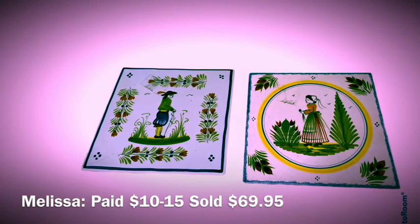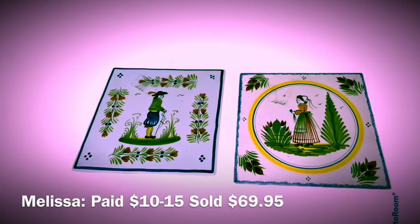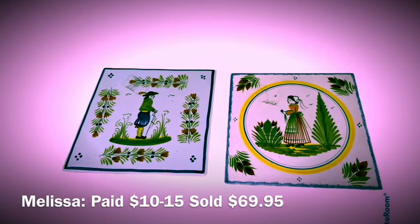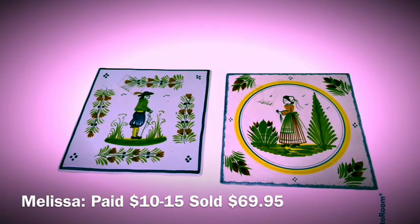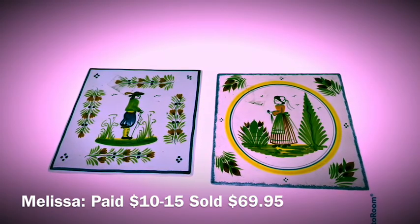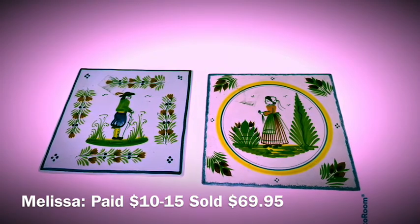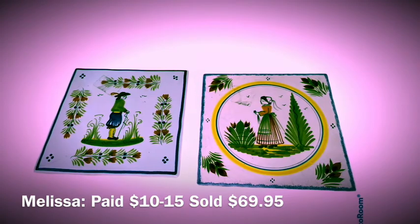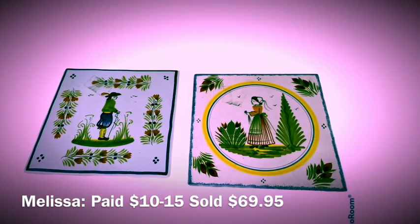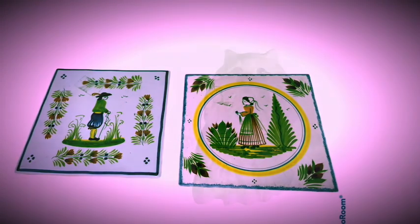I bought these 2 vintage tiles, and I found them at an antique store. In the booth that they were at, they were having a sale, so I got them for between $10 and $15. I'm not perfectly sure, but they are signed on the back Henriette Quimper, which is very, very popular. If you ever see these tiles anywhere with that signature, made in Italy, grab them. These sold for $69.95 plus $8.80 for shipping.